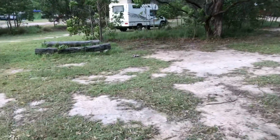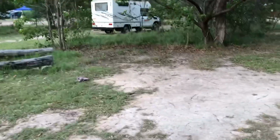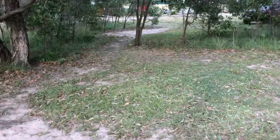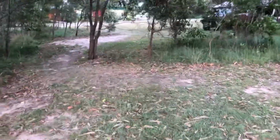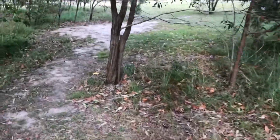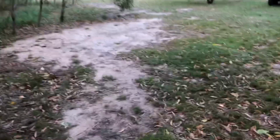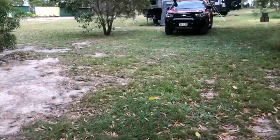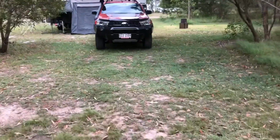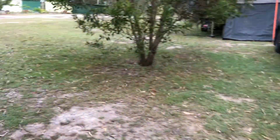Over here we've got another little motorhome parked up there. Now I'm going to take you down the little track that goes through to the top paddock and Fish Corner, and then I'm going to take you on a little tour of the amenities. So this is a family here. They've got their fire pit out the back. They're everywhere, aren't they?